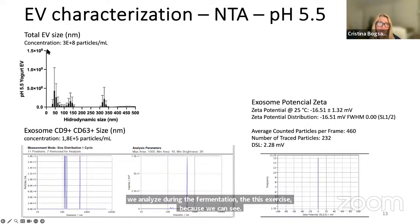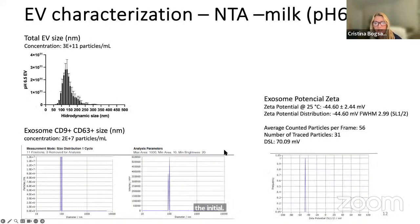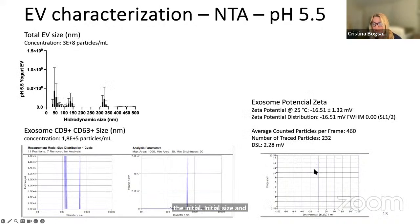So from 10 to 11, we reach 10 to 8 nanoparticles per ml, but we can see a different pattern. In the milk, we have a particle size of 145 nanometers, and at pH 5.5, we can see particles of 50 nanometers, that is, from bacterial extracellular vesicles, and we can see particles that are double the initial size, and the zeta potential tends to go to zero.